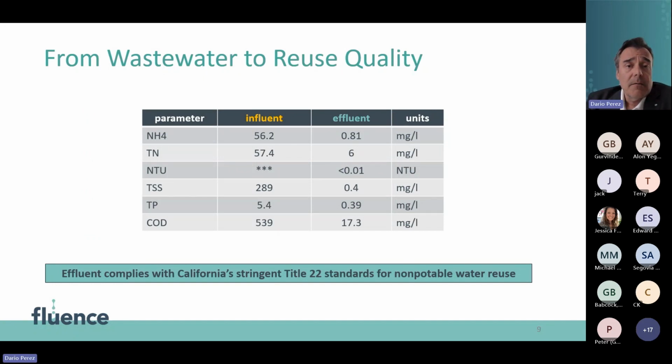Again, MABR, which stands for membrane aeration bioreactor, is a technology that we developed about 10-15 years ago, and it allows us to remove nutrients from the wastewater, to comply with the most stringent standards, such as the California Title 22 water for irrigation. As you can see on this table, this is a pretty much standard municipal influent of water, and we can take it to the levels that you see on the column named effluent.